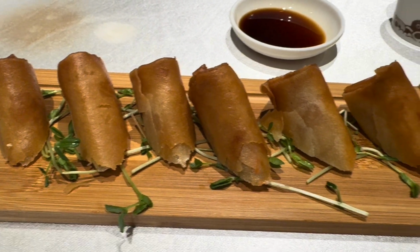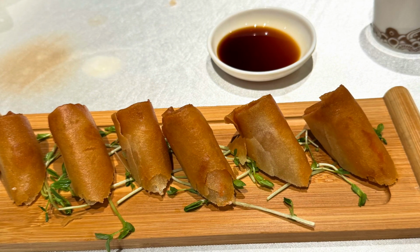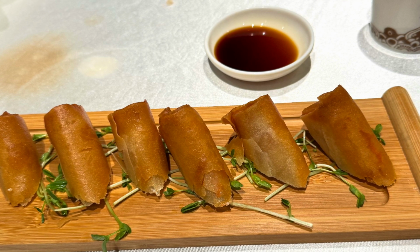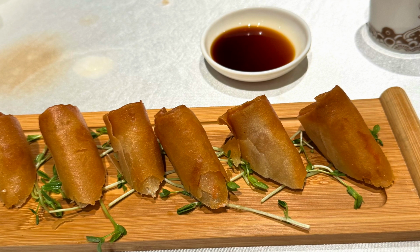Short video of our next dish, which is the fresh shrimp fried spring rolls for $42. It's basically cut in half, so you get 3 shrimp spring rolls for $42. For Hong Kong standards, I think that's okay. For Vancouver standards, I would say it's a little bit expensive.